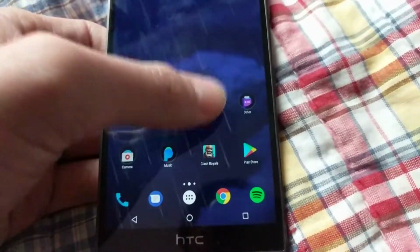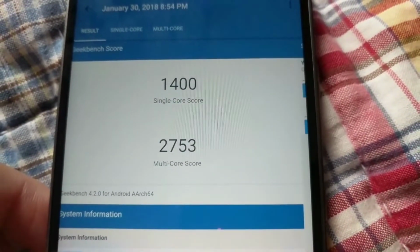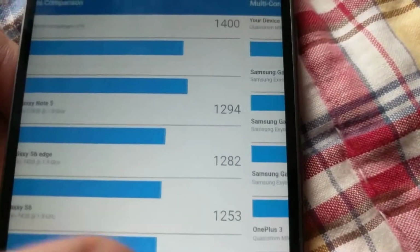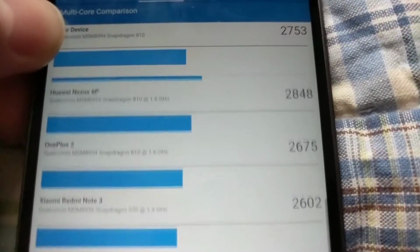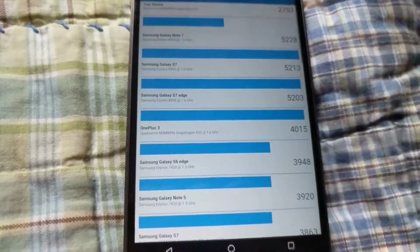Alright, so speaking of performance, here's what I got. I got 1,400 for the single core and 2,700 for the multi-core score on Geekbench 4. So if we compare that to other devices from the same year, this is actually pretty good. So it's better than the S6, Nexus 6P, and OnePlus 2, which all have the Snapdragon 810 processor, as well as the Nexus 6P in multi-core. As you can see, it's slightly better. No, it's actually slightly worse, never mind. So, yeah, I don't know why the single core or multi-core score is slightly lower, but it is.